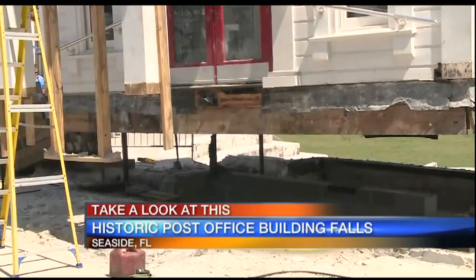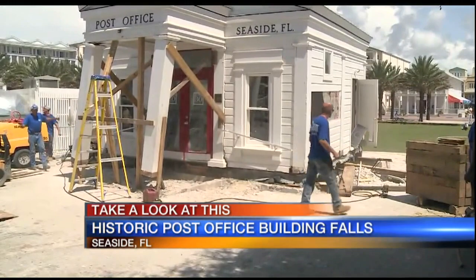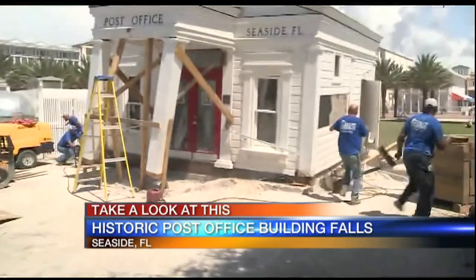Well, crews in Seaside, Florida were attempting to move the historic post office there, but the move didn't go quite as planned. During the first attempt to move it, the building fell, causing some major damage.